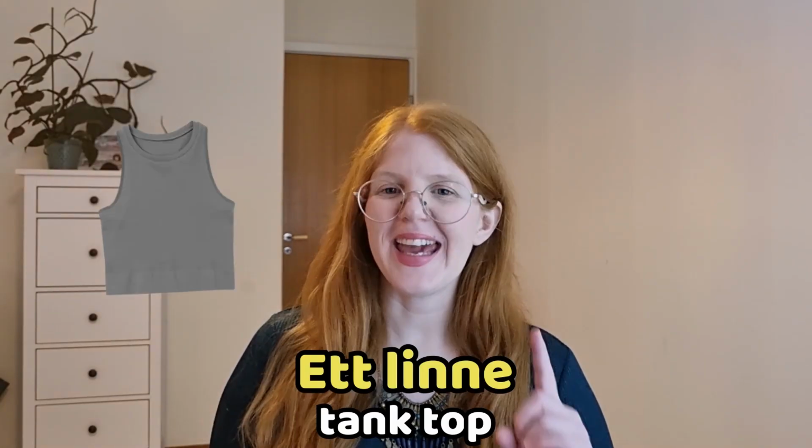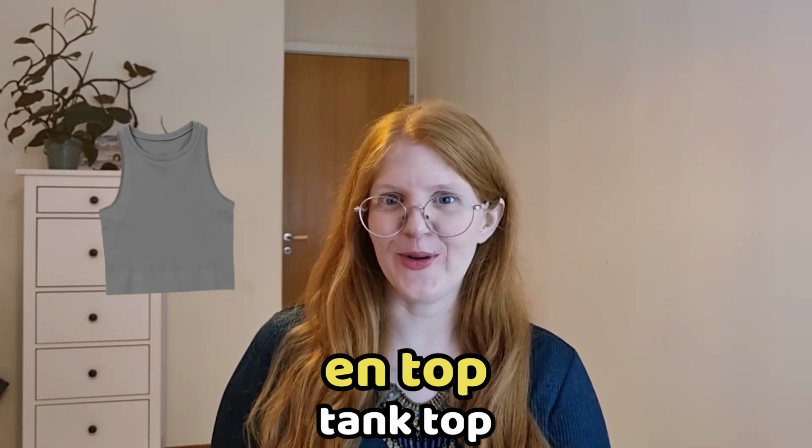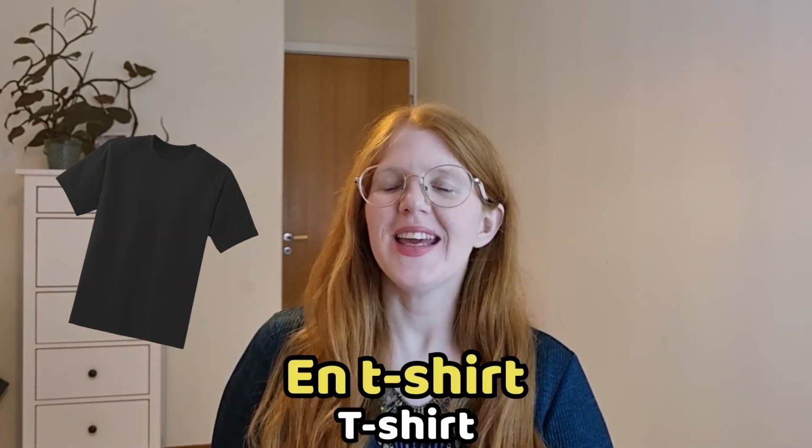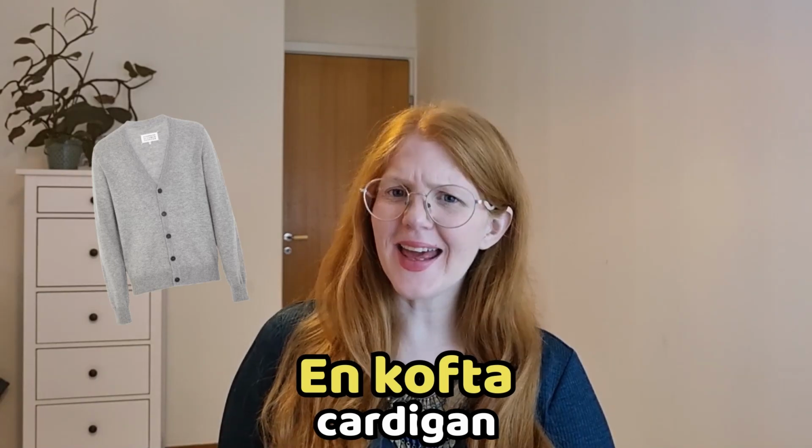Other words, ett linne, eller en topp. This is how we say a tank top. En polotröja, a polo or a turtleneck, and t-shirt. Yes, we actually use this Swedish word to say t-shirt. Maybe we pronounce it a little bit more Swedish, t-shirt. But we have the same word and we use the same spelling. En kofta, a cardigan.